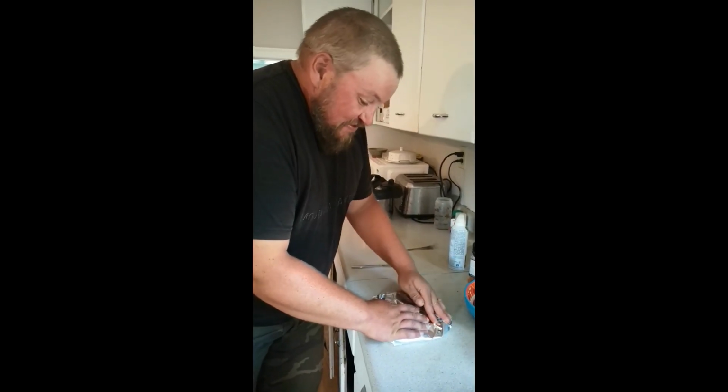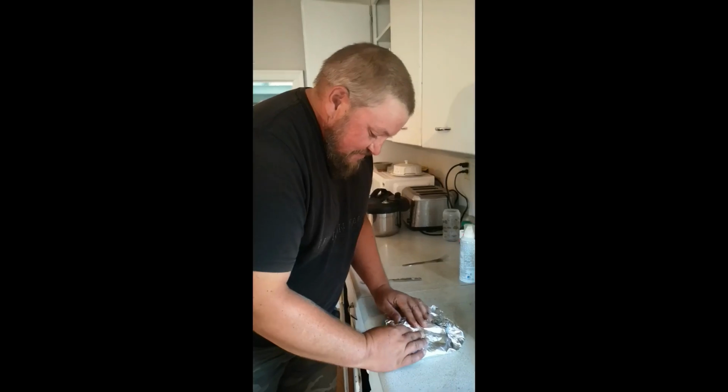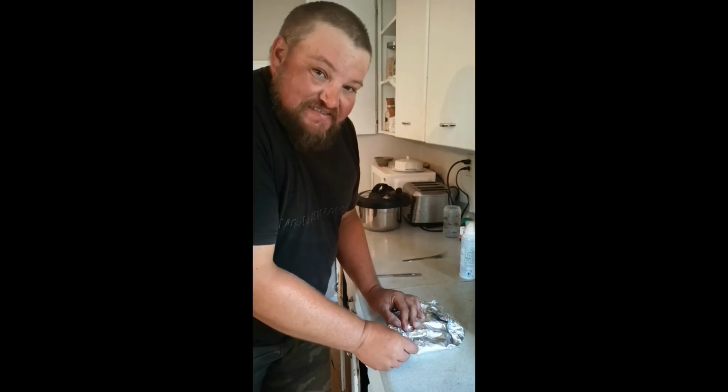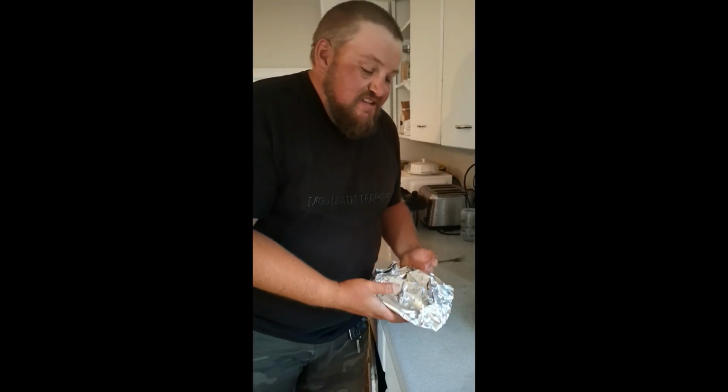And spoiler, I'd never done this before. I don't know how it's going to turn out. But in my mind, it should work just fine. So we've got our foil wrap. We're just waiting for the barbecue to heat up now.